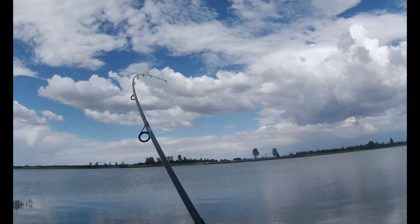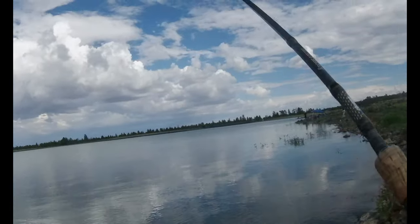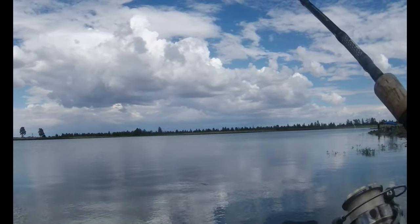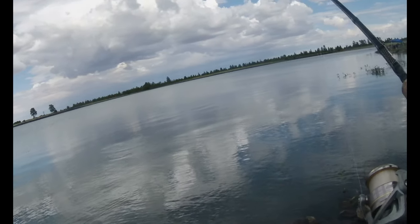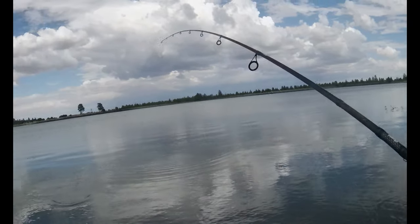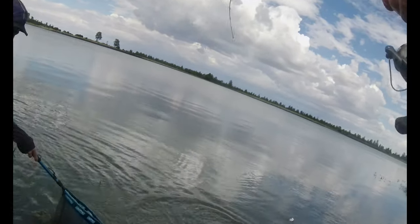Oh yeah, look at that. Look at that action. I want to wrestle this guy. I don't want to lose him. Dude, I didn't even see the bobber. It was gone. I just let that fish go. Oh, jeez, dude. Now he's running. It's another nice one. Ooh, that's a big one.